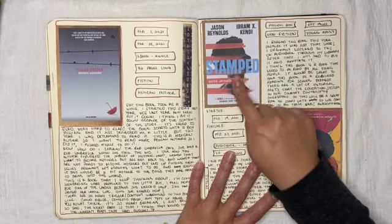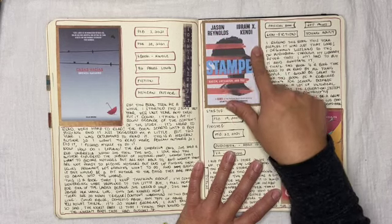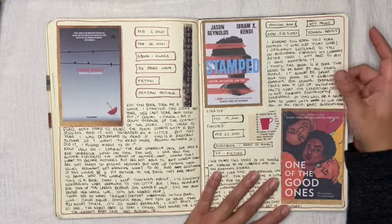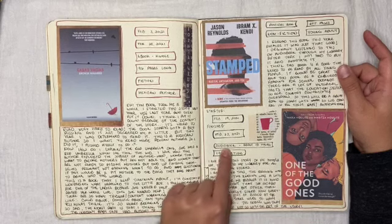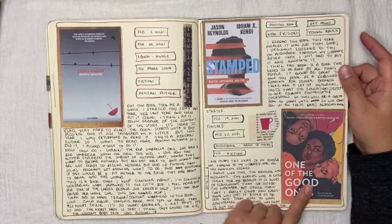Then I read Stamped by Jason Reynolds and Ibram X. Kendi. This is a non-fiction book as well, and it's very good. Then I read One of the Good Ones, and this is YA. This was also an audiobook. I used Hoopla to listen to this one.